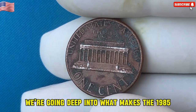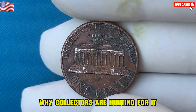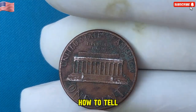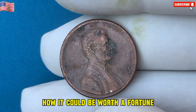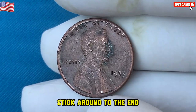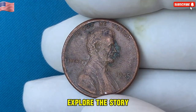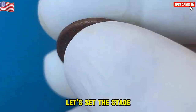In this video, we're going deep into what makes the 1985 penny so fascinating, why collectors are hunting for it, how to tell if yours is special, and most importantly, how it could be worth a fortune. So grab that magnifying glass, stick around to the end, and let's explore the story behind this seemingly ordinary 1-cent coin. Let's set the stage.